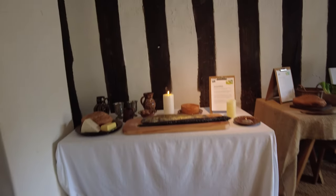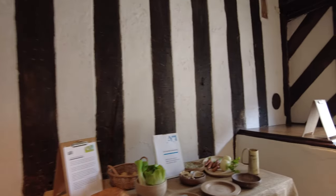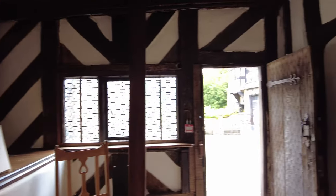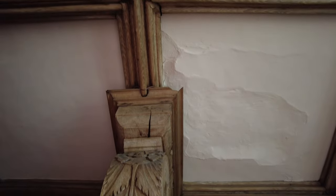Living in Little Moreton Hall during the Tudor era was both opulent and challenging. The Moreton family would have enjoyed lavish feasts in their great hall, complete with roasted meats, pies, and perhaps a goblet or two of ale. However, life wasn't all grand. The hall had no modern heating or plumbing, and winters could be harsh and unforgiving. The Moretons would have relied on large hearths and tapestries for warmth.